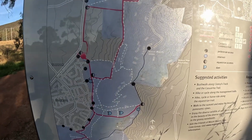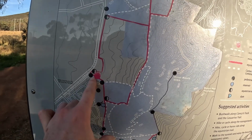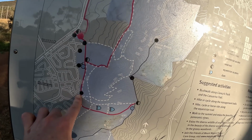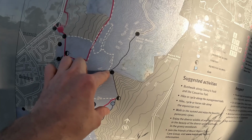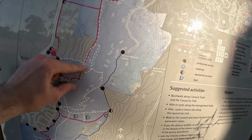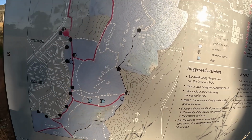So here we go. Here's a wee bit of a map of the nature reserve we're in. We're currently just right here, this big red dot, and we'll be coming down along here and up right across to here, I think, if I remember correctly, and then up along this track, the Kangaroo trails, then up here to the Mount Majura summit, then back down here and down this way out. So yeah, it's a wee bit of a loop. There is a double up here, but there's a loop on this lower part, which is quite nice.